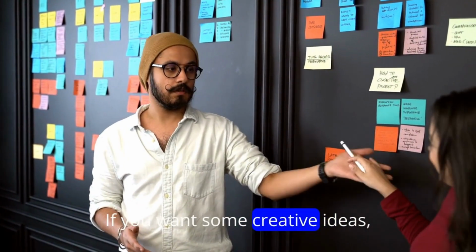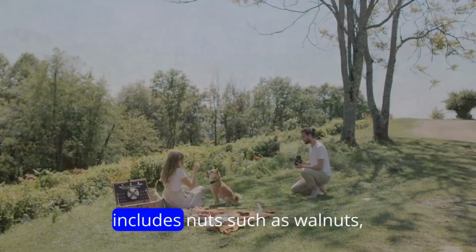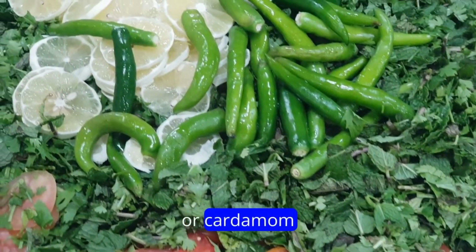If you want some creative ideas, add fresh fruits like strawberries, blueberries, or mango. Include nuts such as walnuts, almonds, or hazelnuts. Experiment with spices like nutmeg, ginger, or cardamom.